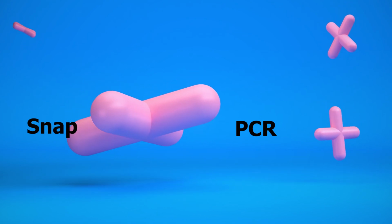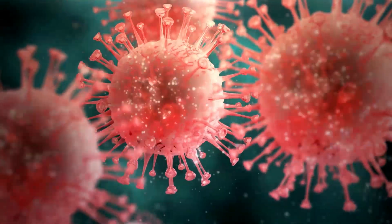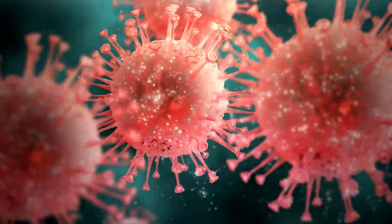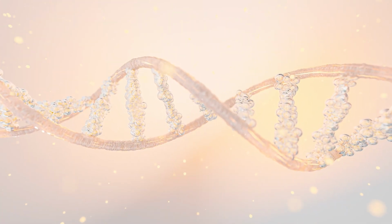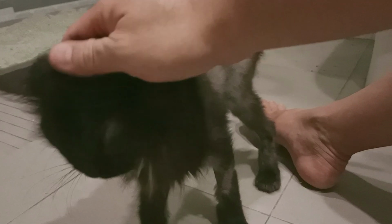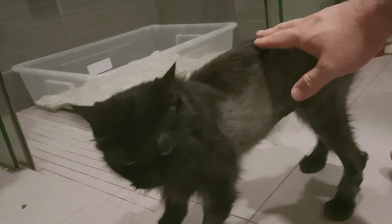The first FeLV test is usually a SNAP test. This test detects presence of antibodies a cat generates in response to a FeLV infection. The next one is the PCR, and it detects if the virus has been incorporated into the cat's DNA. The SNAP test is cheaper than the PCR and the result is almost immediate, so it's always the first test. A PCR usually takes about a week to get the results. Based on the SNAP and PCR results, we will plan the next step for the new cats.